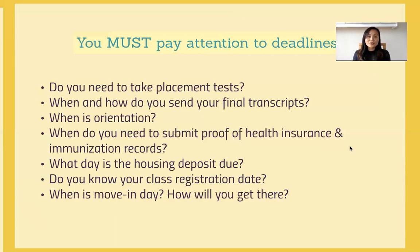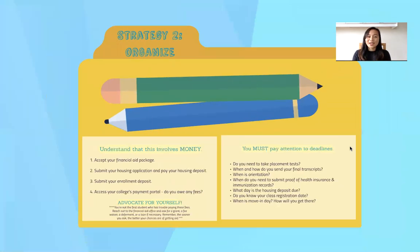If you're going to live in the dorms, make sure to know when move-in day is. It's usually like a week before school starts or a couple of days, and plan how you're going to get there. Are you local enough where you can drive there? Who's going to drive you there? If you're going to college far away, how are you going to get there? You're going to take the plane, the train, who's going to go with you? These are all things that you can look up right now so that you can prepare June, July, August, so you're not freaking out in August and September and you're like, oh, I had no idea how to do all this. That's why we share this with you now.